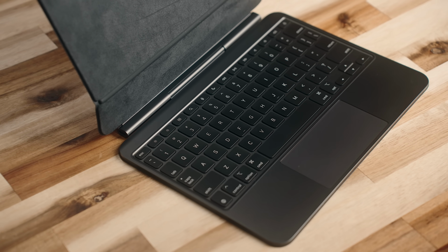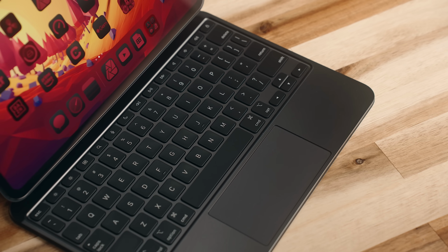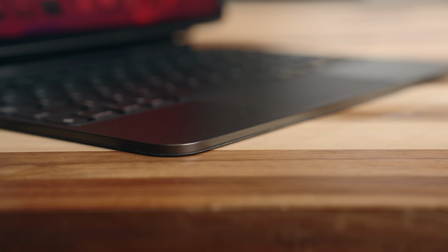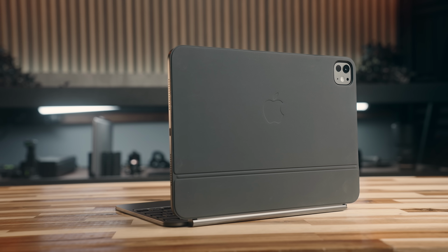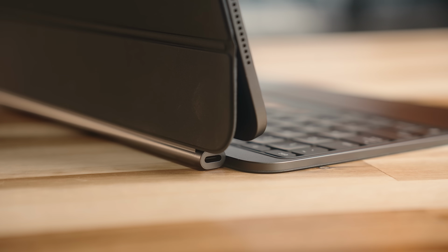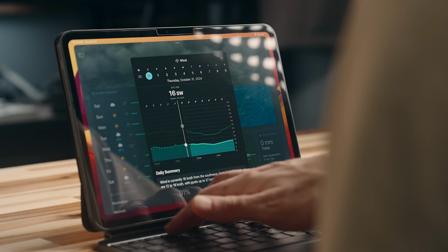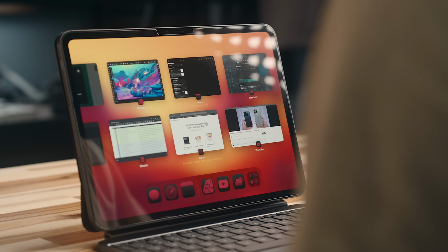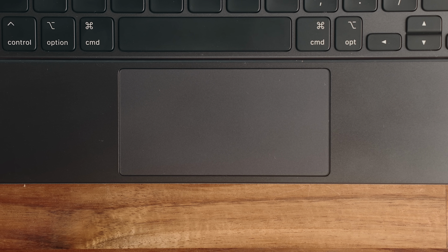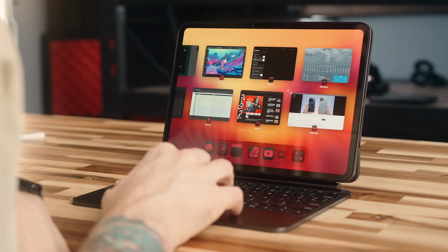This is currently only compatible with the iPad Pro, but you've now got a full aluminum keyboard and palm rest, with the back cover being this durable rubber texture, which I will say does collect a lot of dust, but the overall build quality of the Magic Keyboard is great. On the keyboard itself, there's now a function row, which makes this a lot more usable, and there's also an updated trackpad that's larger and has better multi-touch functionality, but I have had some issues with it.